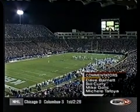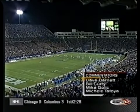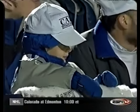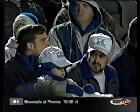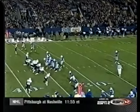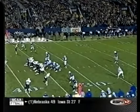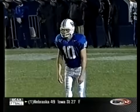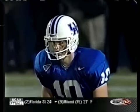The end of it with Phil Curry, Mike Golick, and Michelle Tafoya, Dave Barnett in Lexington. And a 4-1 South Carolina team trying to bounce back off a loss at Alabama last week, and Kentucky at 2-3 and 0-2 in SEC play. A much-needed win as far as they're concerned tonight. They have a 14-10 lead, but forced to punt for just the 2nd time in an offense-dominated first half. Business as usual in Lexington. Seth Hansen is on.